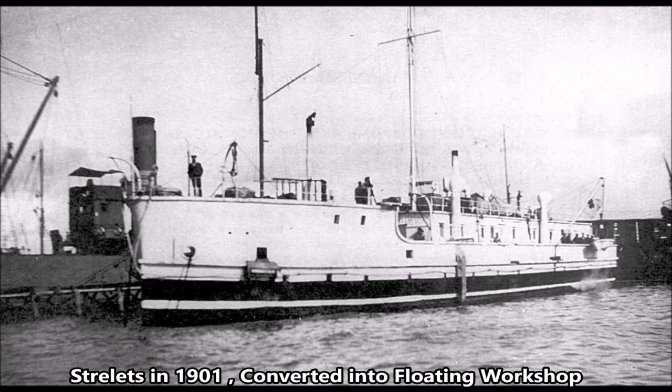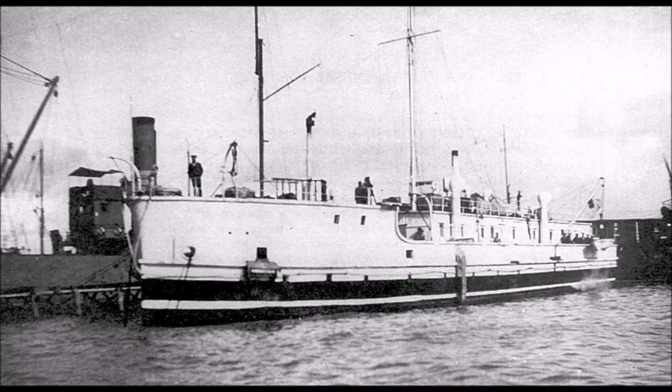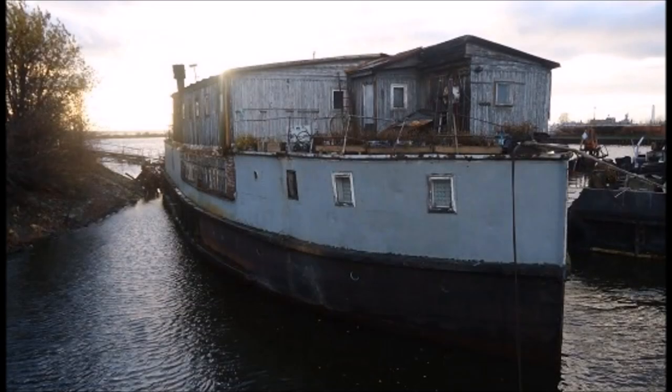You may remember Aurora as a Russian protected cruiser that was used during the October War of 1917. She also served in World War I and the Russo-Japanese War. Both historic ships are sitting in the same harbor, but the Strelets, unfortunately, is pretty badly deteriorating as I speak. The ship hasn't been refurbished, unlike the Aurora.